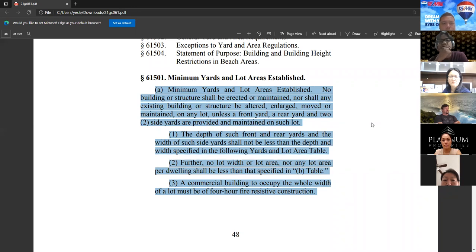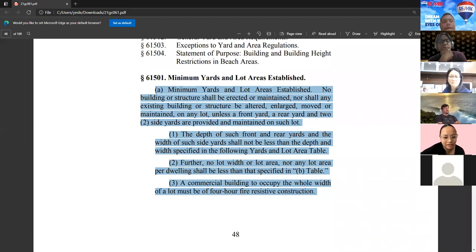Sure. Minimum yards and lot areas established. No building or structure shall be erected or maintained, nor shall any existing building or structure be altered, enlarged, moved, or maintained on any lot unless a front yard, a rear yard, and two side yards are provided and maintained on such lot. One, the depth of such front and rear yards and the width of such side yards shall not be less than the depth and width specified in the following yards and lot area table. Two, no lot width or lot area nor any lot area per dwelling shall be less than that specified in the table. Three, a commercial building to occupy the whole width of a lot must be of 4-hour fire resistive construction. Okay, thanks so much.